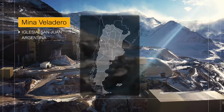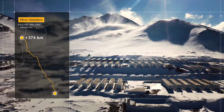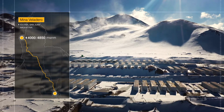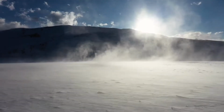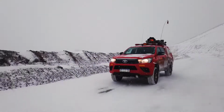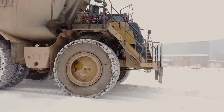This is the Veladero Mine, located in San Juan, 374 kilometers from the city. In the middle of the Andes Mountains, it is located between 4,000 and 4,850 meters above sea level. With temperatures that can reach minus 30 degrees Celsius and winds that can reach 150 kilometers per hour, winter is extreme. Working in these conditions requires a complete monitoring and safety procedure that we call winter operation.